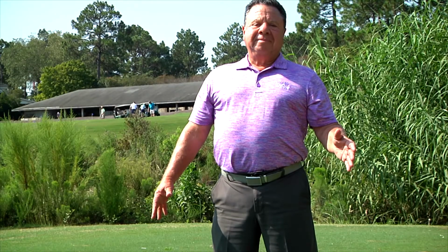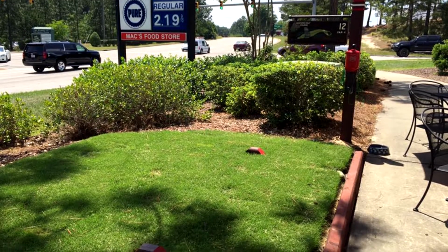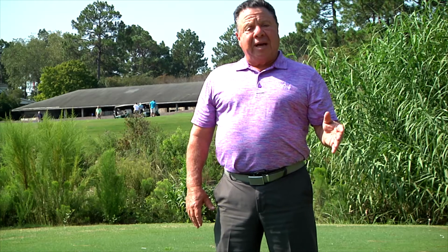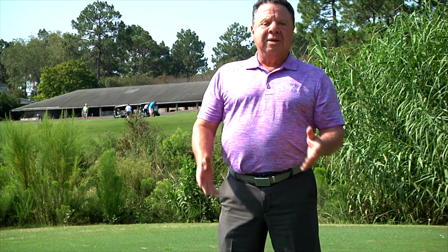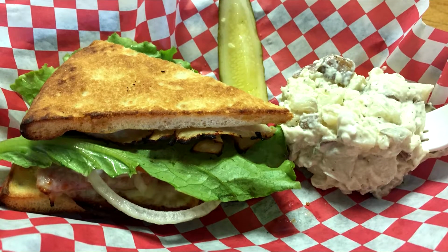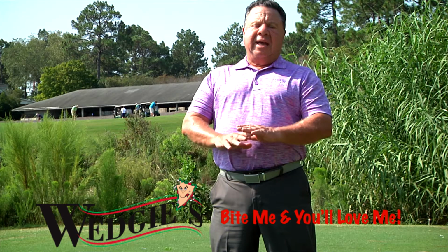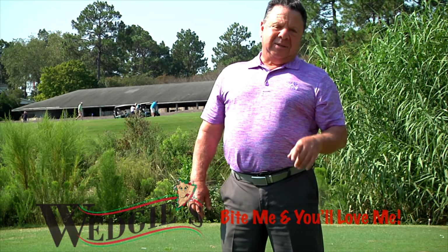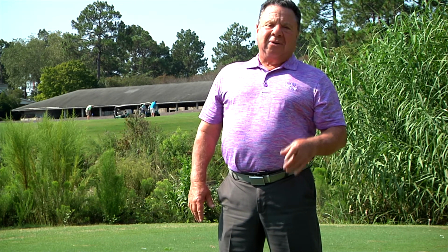For lunch, there's a little place called Wedgie's, adjacent to a gas station, owned and operated by PGA professional Joe Gay. He used to be director of golf at Tobacco Road, and opened this place using pre-baked pizza shells. They cut them into wedges, put all of the toppings on, put it in an oven, and fold it over into a sandwich. It is one of the most popular places in the area, and it's the only place where you can get a full tank of gas, a great sandwich, and a golf lesson all in one spot.